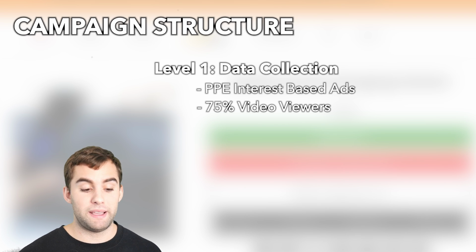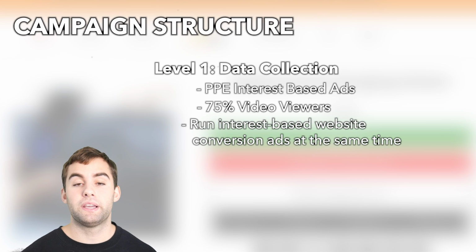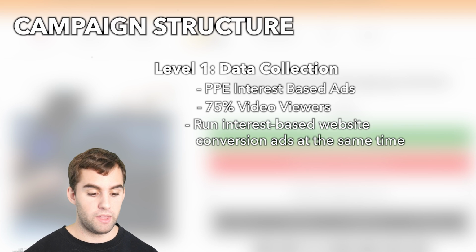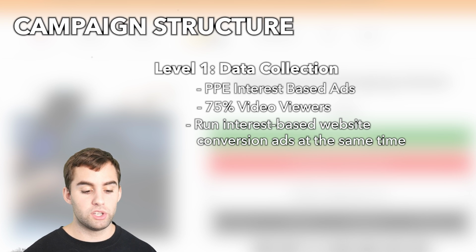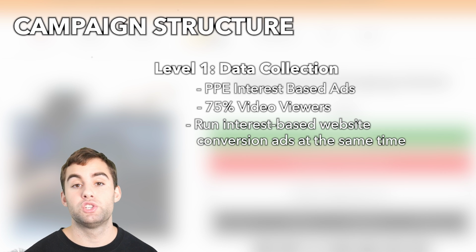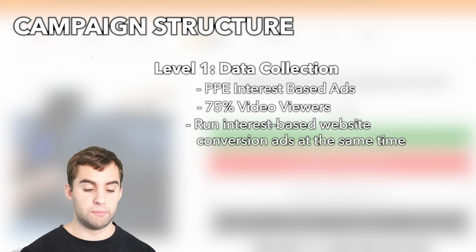You want to run interest-based website conversion ads at the same time with your PPE ads. Why? Because you could potentially start getting sales and add to carts. There are so many different pixel fires that can happen with a website conversion that's set to purchase. So like I just said, you want to get 2,000 to 3,000 video views, but make sure that they are labeled 75% video viewers in your custom audiences.